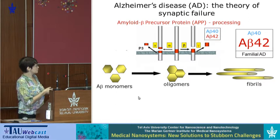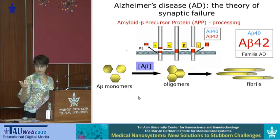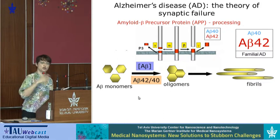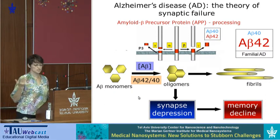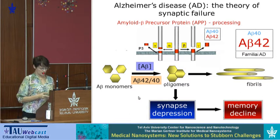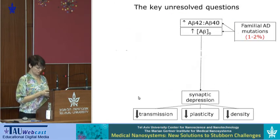What we know today is that amyloid beta peptide can be in monomeric form and can switch to oligomeric and even fibrillar form, and this process depends on the concentration of the peptide. The more peptide we have, the faster the kinetics of aggregation, and it also depends on the ratio of these two isoforms, amyloid beta 40 and amyloid beta 42. The higher the ratio of the long to short isoform, the faster the kinetics of aggregation. From recent studies, we know that the higher the levels of soluble oligomers, the more it can cause synaptic depression, so reduction in synaptic activity and brain activity, and in the end, memory decline. As you can see, huge progress has been made during the last 20 years in the biochemistry of Alzheimer's disease, but we still don't understand what is the cause of synaptic dysfunction.